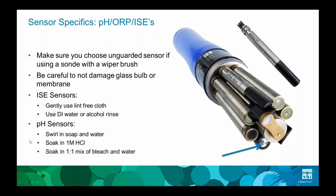Please note that the ion-selective membranes are very fragile. Do not use coarse materials, and when I say coarse materials, you may be surprised when I'm referring to paper towels to clean those membranes, as this could permanently damage the sensor. The exception is fine emery paper for the chloride sensor as noted above. I would like to refer you to the EXO User's Manual for further details on all the ISE sensors.